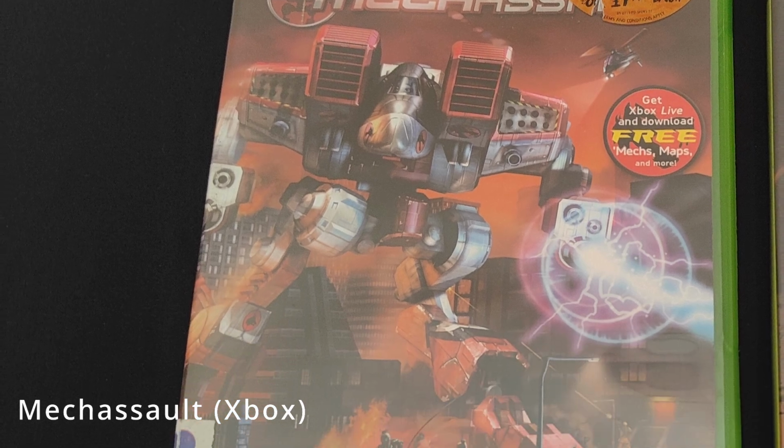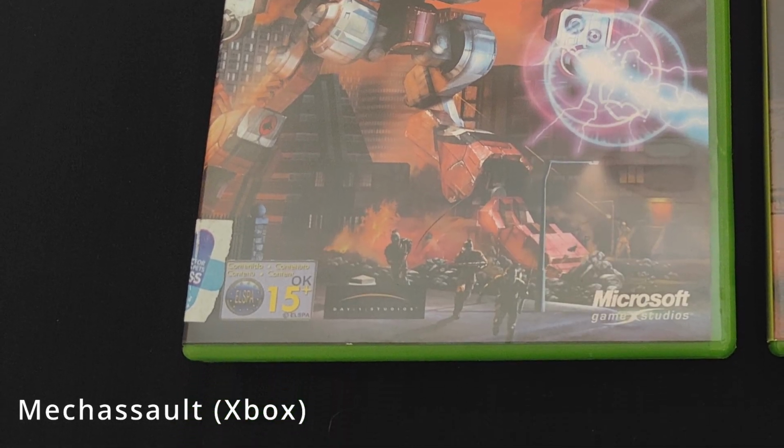So a couple of Xbox games that I picked up. What's this? Mech Assault 2? Oh no, sorry, Mech Assault 1 this is. Yeah. I've got the second one, I picked up not too long ago. Just playing as a mech, going around shooting things, blowing stuff up. So yeah, always fun to have in the collection.